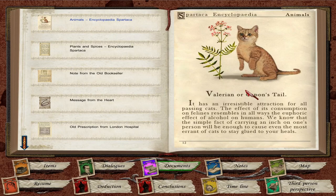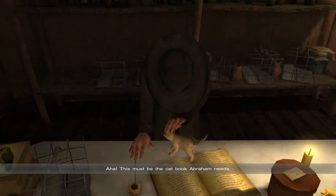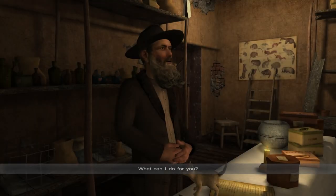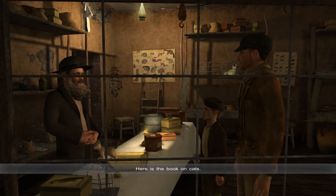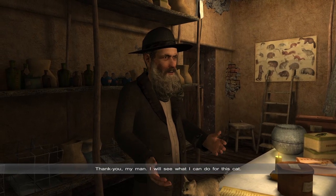Harry, you're a capon's tail. Blah, blah, blah. Aha! This must be the cat book Abraham needs. Here is the book on cats. Thank you, my man. I will see what I can do for this cat.